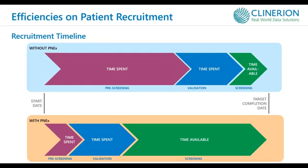And then we have the validation and the screening. But after the implementation, the pre-screening procedure was quicker, because we have this information found in 1 minute. And after that, we can spend more time with the validation process, and then we have more time available for screening procedure. This is really interesting.